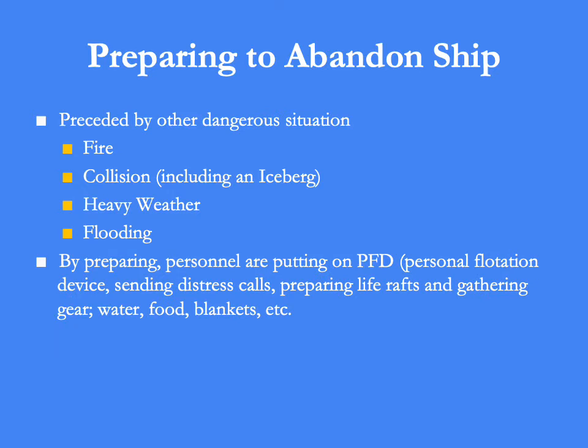By preparing to abandon ship, personnel are putting on PFDs, sending distress calls, and preparing life rafts, gathering gear, water, food, blankets, and anything else that may be of assistance in a life raft. By calling to prepare to abandon ship, it does not mean we are jumping over the side or leaving the vessel immediately.